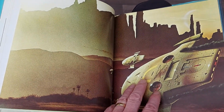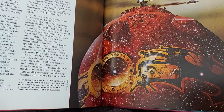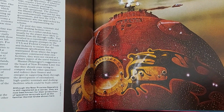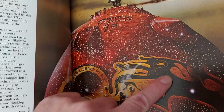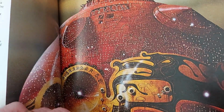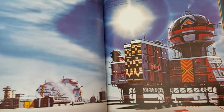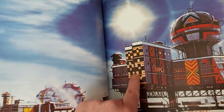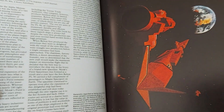I'm guessing this was the front of the book and that's the back of the book. That's very unusual, isn't it? Tony Roberts, yeah. He does like his orange and his reds and his browns. That's a really nice illustration. So I got caught up by it. Let's pull back. Peter again. And again, I wouldn't dare do any of this. That's really smart.